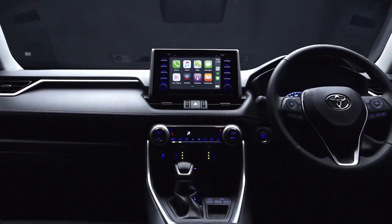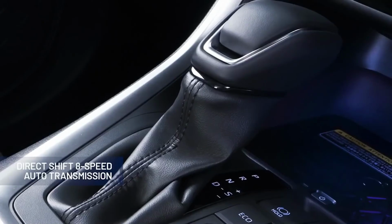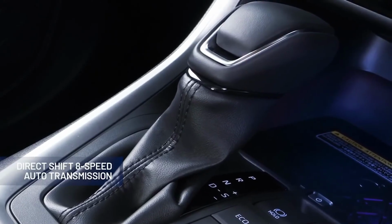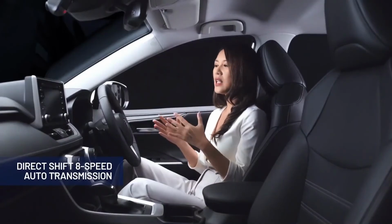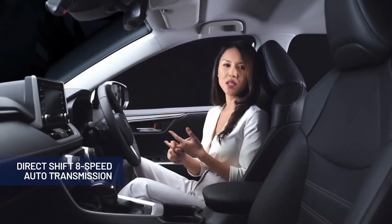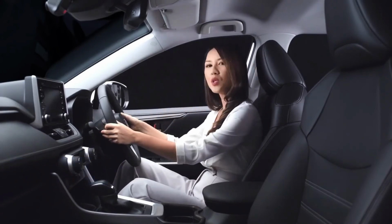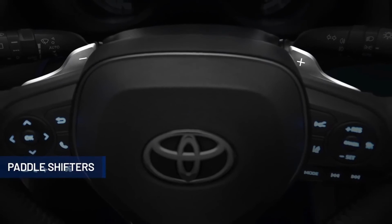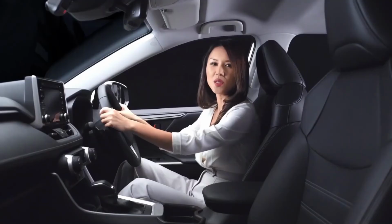The 2.5-litre variant of the all-new Toyota RAV4 comes with a new direct-shift 8-speed automatic transmission, which is an upgrade from the previous 6-speed transmission, effectively giving you quicker and smoother acceleration. On top of that, the driver can switch between the 8 speeds using the pedal shifters without having to lift their hands off the steering wheel.